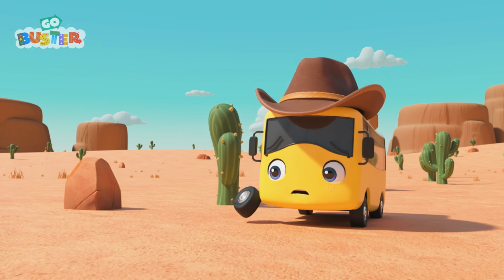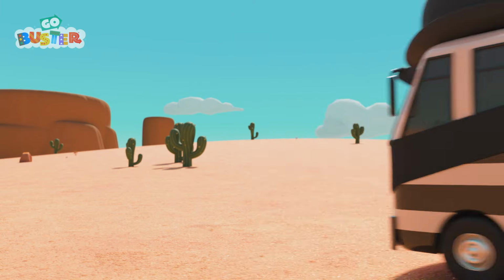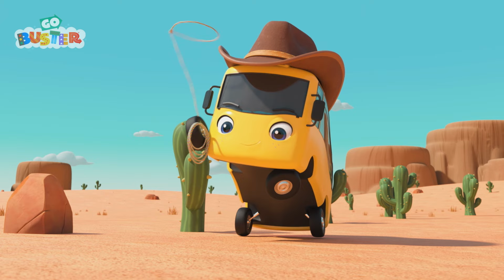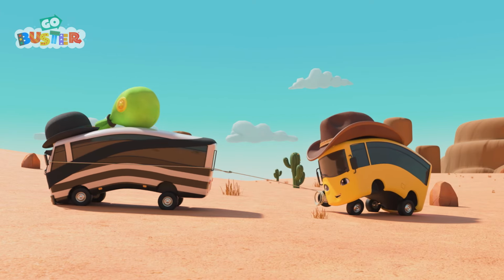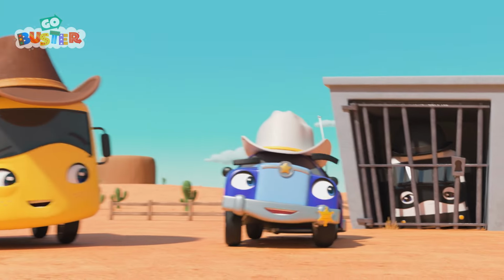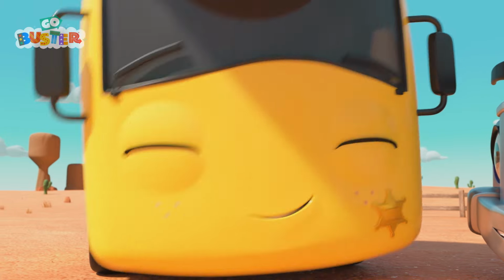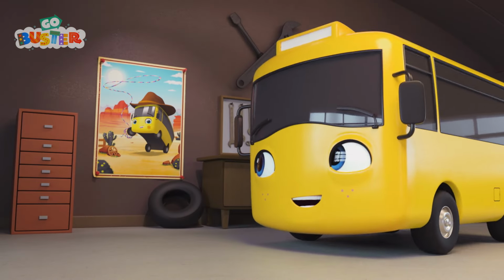Oh no, you'll never catch him with a flat tire. Wait, huh? Of course, the lasso. Rope him up, Buster. One, two, three, go. Great, you did it. You caught Bandit. And here's Sheriff Otis. I'm sure he's really grateful. There, Bandit is in the jailhouse where he belongs. Oh wow, Sheriff Buster. What an exciting dream that was! Happy trails, Buster!